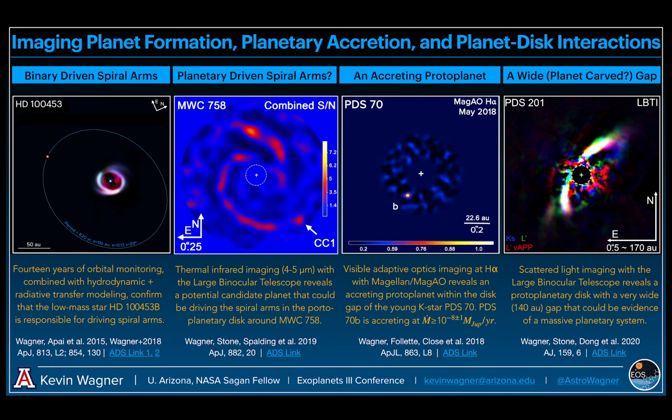Theoretical models of planet formation have long predicted that planets should drive observable structures, such as gaps and spiral arms, that images have now revealed in nearly every disk that's been observed. The four systems shown here are among this group. Each shows at least one observable structure that can be attributed to the presence of a companion, in some cases even a companion that we've been able to image.